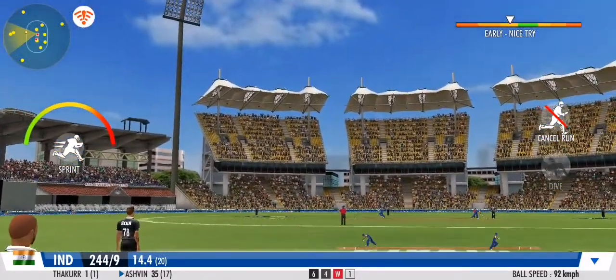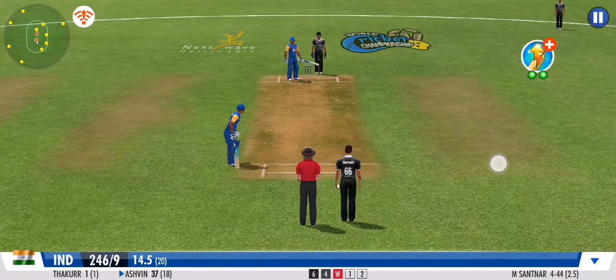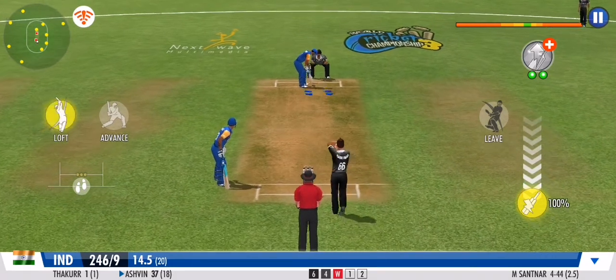He knows it. Every run stop counts. Nicely sent back with a strong flexing action. Two more and he'll retain the strike.